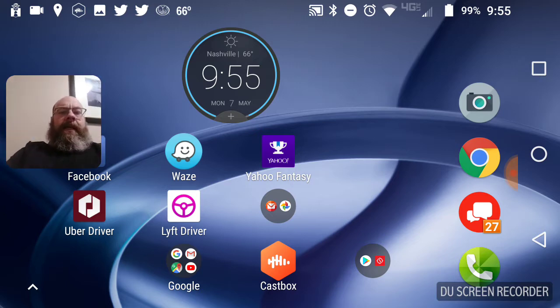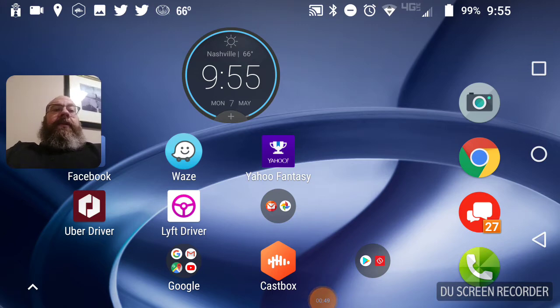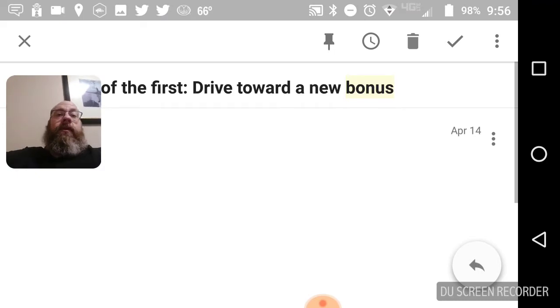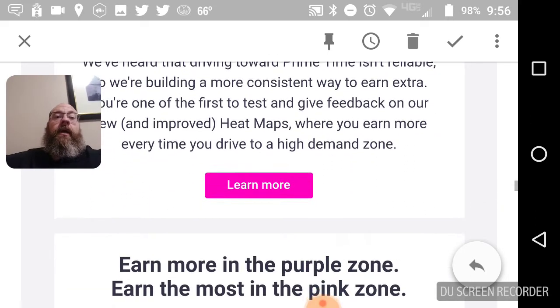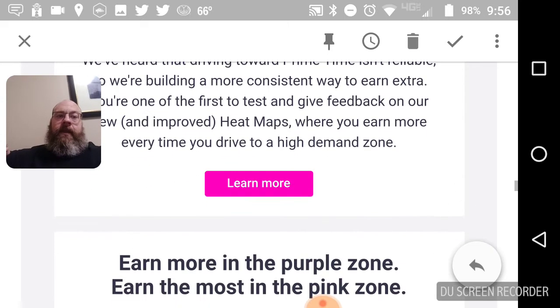So I received an email. Let's see, where's the email? It's kind of funny. Like I said, it describes it as a heat map. It says, "You're one of the first. Drive towards a new bonus. New way to earn more, introducing heat maps you can count on. We've heard that driving towards prime time isn't reliable, so we're building a more consistent way to earn extra. You're one of the first to test and give feedback on our new and improved heat maps, where you earn more every time you drive to a high demand zone."